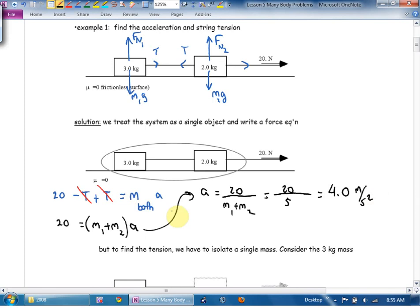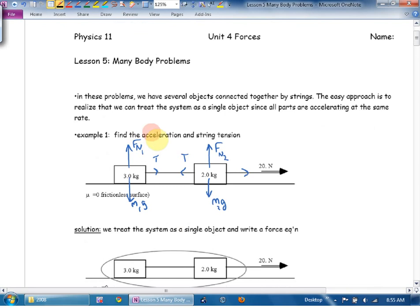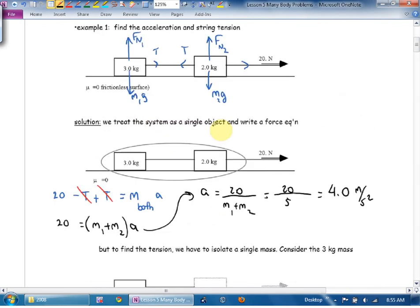Now I'd like to find the tension, because it said, find the acceleration. Check. Find the tension. To find the tension, we look at a single mass. I'm either going to look at this mass, or I'm going to look at this mass. And I think I'm going to choose this mass because it's got less stuff on it. Both are fine. You'll get the right answer for both. But this one here, Dylan, is a little cleaner. So I'm going to scroll down. You guys still have this diagram in front of you, yes?